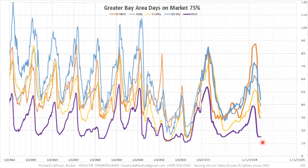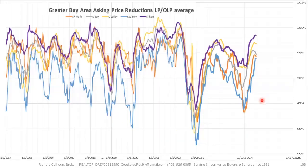Here's days on market for real simple numbers. Silicon Valley is at 15 days. And again, you're starting to see once you hit 15 days, you start getting these square jumps, which you don't like to see when you're doing statistical analysis, but it's there. And I think that's still a good benchmark. Then you have the cities, then you have the Central Valley, then you have North Bay, and the Central Coast is the slowest, the longest time on the marketplace.